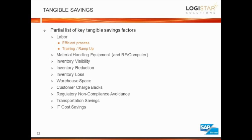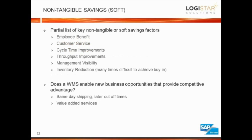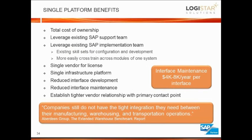Industry non-compliance avoidance, kind of tied to chargebacks. Am I improving my customer orders? Am I consolidating shipments so that I can save transportation? And then again, the IT cost savings. Some of the non-tangible items: employee benefit, customer service, cycle time and throughput. Can I put a price tag on improving my service level to extend my cutoff time from 3 p.m. to 4 p.m. for orders?